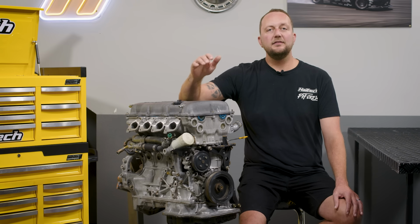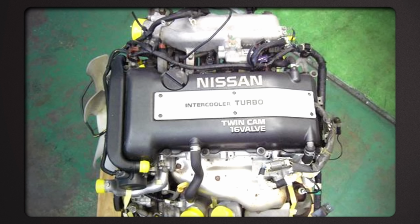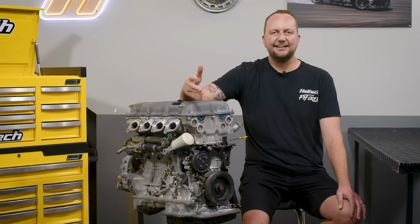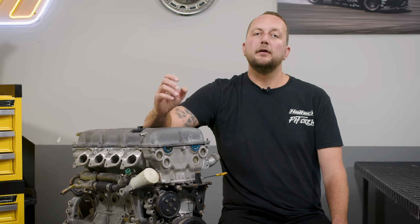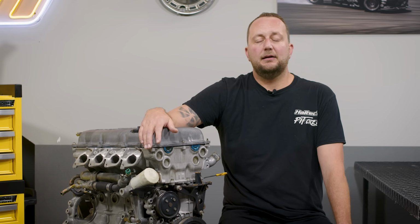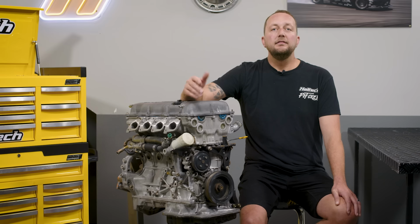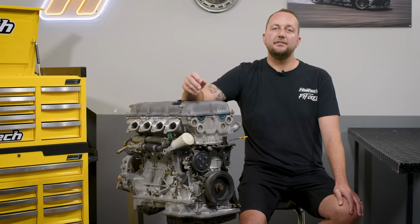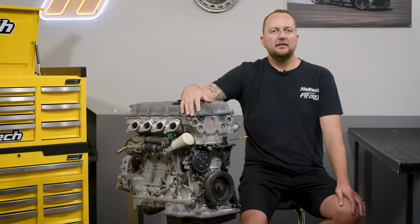S14 Silvias came with Nissan's newly updated SR20DET with variable timing control, or VTC. This engine, characterised by its unusually shaped valve cover, earned it the nickname notch top and slant top. The new cylinder head, known as the low port, features a redesigned intake manifold feeding slightly smaller ports for increased intake velocity. This engine received a larger Garrett T28 turbocharger, which combined with the VTC and the new cylinder head design offered improved response while delivering greater peak power of around 220 horsepower.